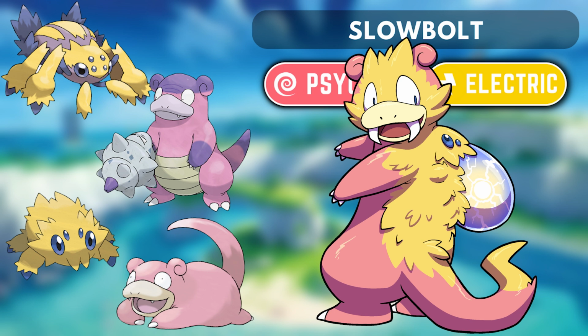So our first one here is of Slowpoke and Joltik. This is a Joltik evolution. It's called Slowbolt, and it's psychic and electric. Right, so Joltik is based on a tick and a spider. We see Joltik on its back. It just kind of swells up. Its back looks like a plasma ball.